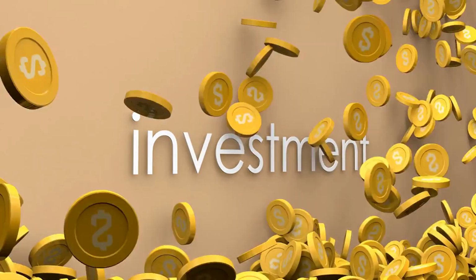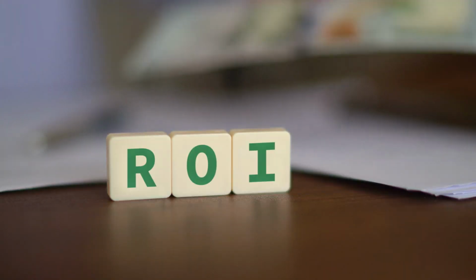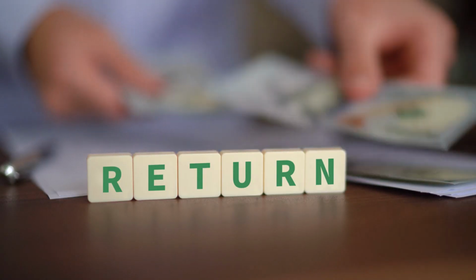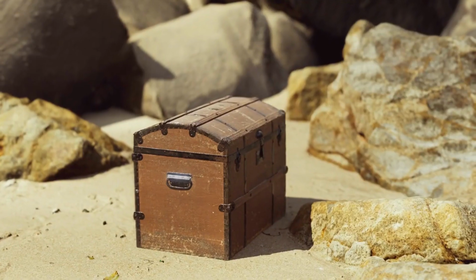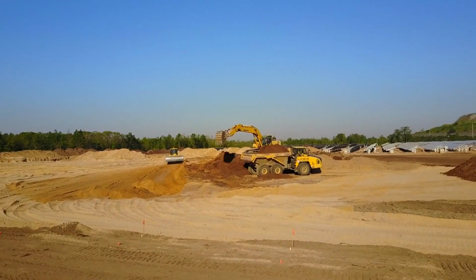Chapter 2. Hidden Gems. Uncovering underrated investment opportunities. Now, let's uncover some hidden gems. These are investment opportunities that often fly under the radar but can provide significant returns. Think of them as the treasure chests buried in the sand. You just need to know where to dig.